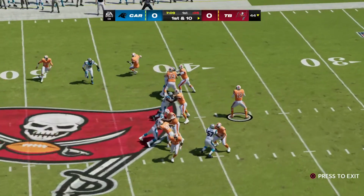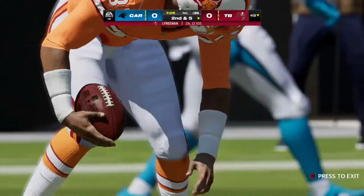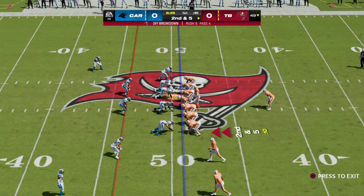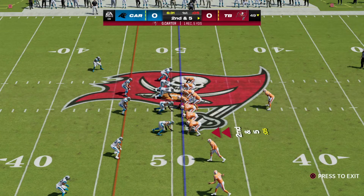Wearing one of my favorite uniforms. Always love the creamsicle jerseys for Tampa.